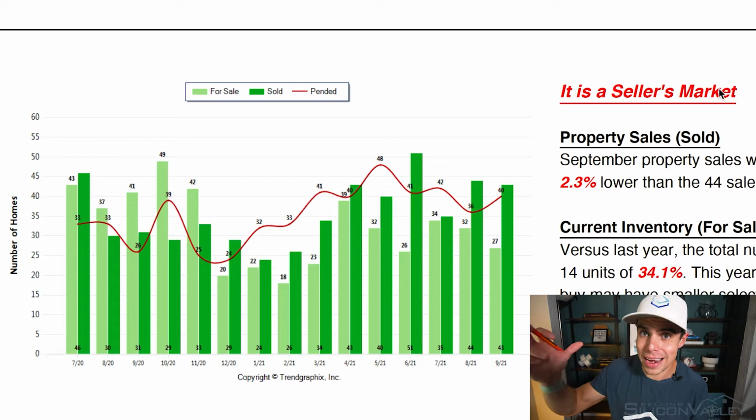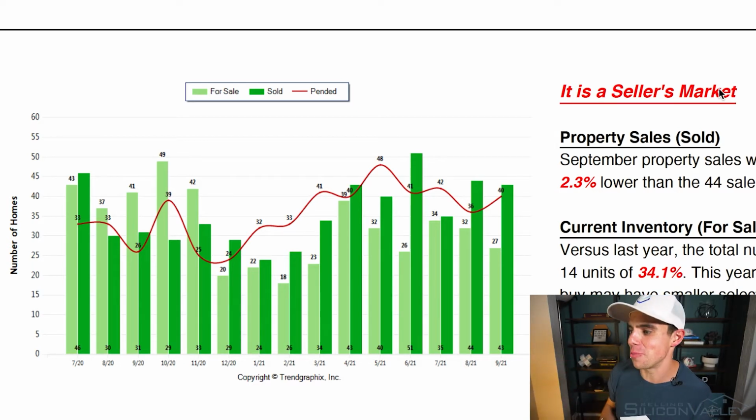Anytime the red line is above the green line, it's a very, very good market. And we're actually starting to see signs of the market widening, of that gap, of that delta widening in Saratoga, which should be great news for home sellers, not so great news for you buyers out there. And honestly, this is not atypical.